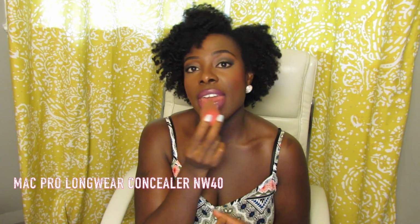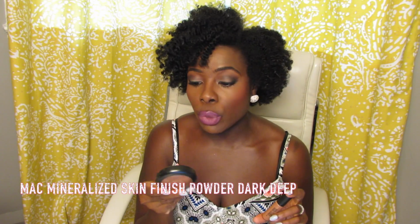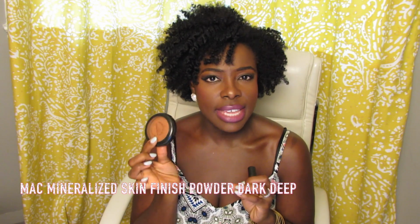So I use my beauty blender, and I'll put this on top of something, and then I will dab it underneath my eye and buff it out. And then I do the same thing on my forehead, down the bridge of my nose, and also on my chin. And that gives me a natural highlight. The only time I use my MAC Mineralized Skin Finish Powder, which my color is dark deep, is when I use this highlight. Otherwise, I don't need it because it's a tad light for me.